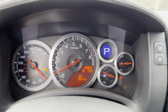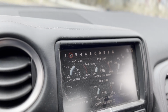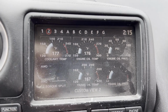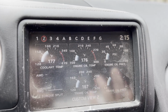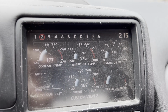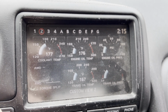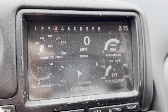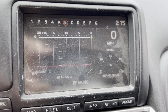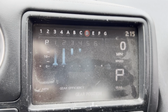So now I'll show you that center screen and all the things it can do. So, this is one of the main screens that I tend to look at while I'm driving it around, and the owner does the same thing. Shows you many different pieces of information. There are 4 custom menus you can set up to show whatever gauges you want. And then there's these preset A through G ones, so I'll show you those. So this one shows acceleration Gs, braking Gs, cornering, and so this one's really unique.